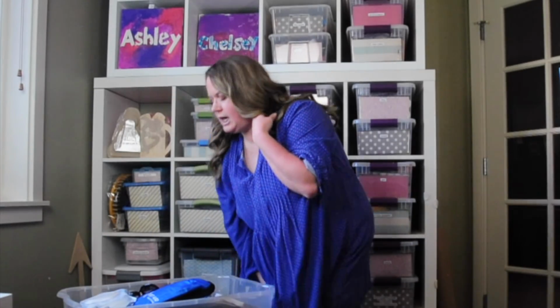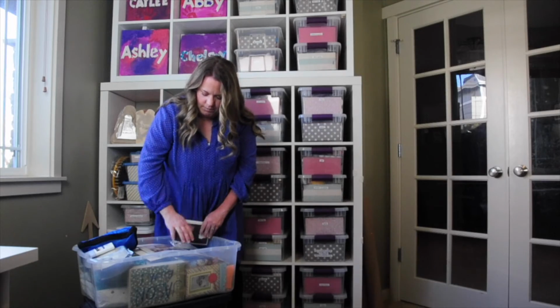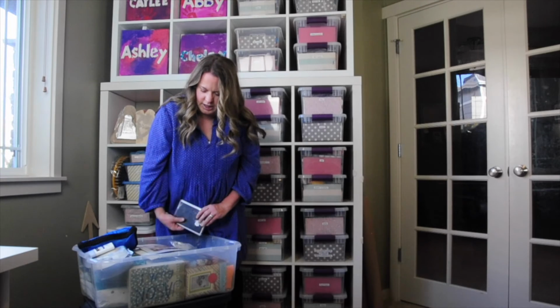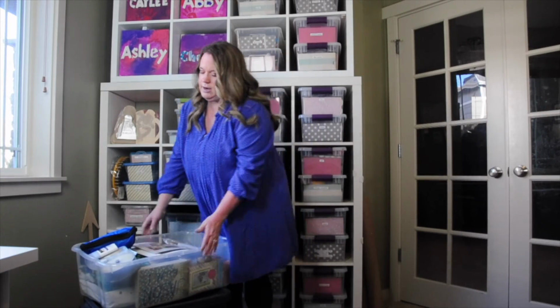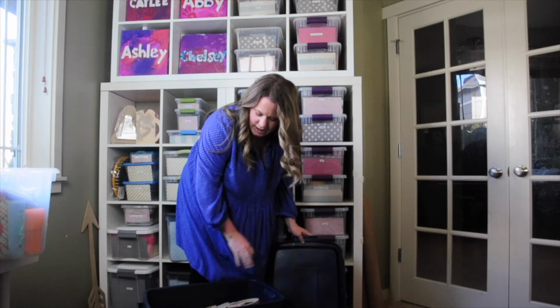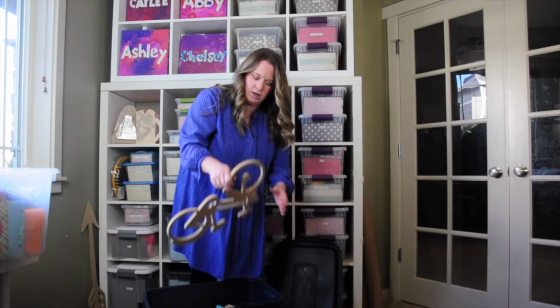I have talked about these bins here before. I just barely did a video on these guys. But this is a lot of photos and memorabilia that I need to go through. So I'm trying to keep it here and keep it on my mind to have a motivation to do this. And then it's all of my wood projects that I really do want to work on.